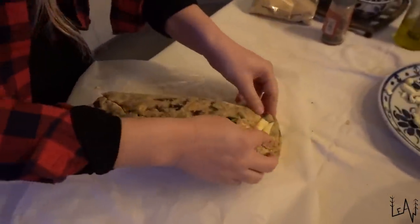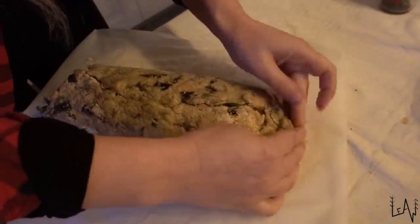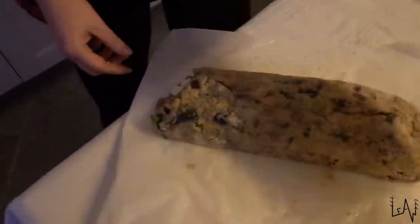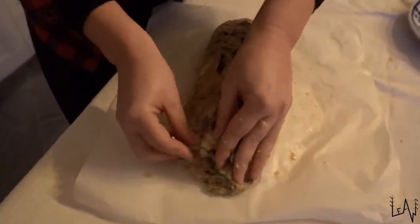Whoa! And then you close it very well. In both ends? Yeah. Otherwise the cheese will explode. I think it will explode anyway because I made Sara put too much cheese.